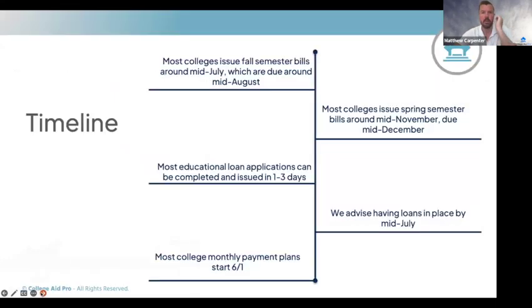Okay, and here we are, College Aid Pro. So first of all, just the timeline, right? We're trying to educate parents on, all right, when does this happen? I think a lot of people are kind of panicked now. They've just gone through this madness of the admissions and financial aid process, and it's like, oh my God, we got to come up with $30,000 in 2 months, or whenever it's due. How are we going to do this? So we try to level set that, right?